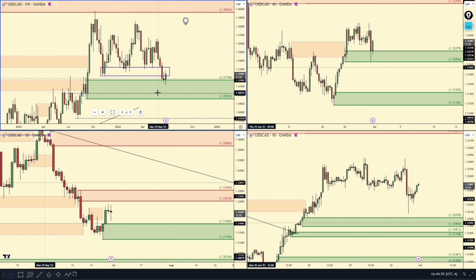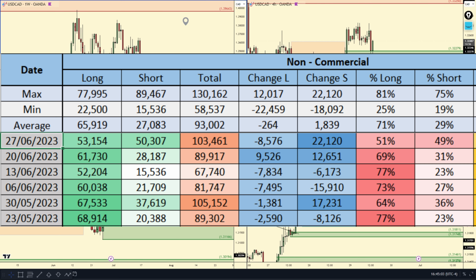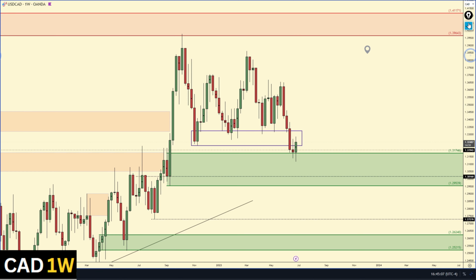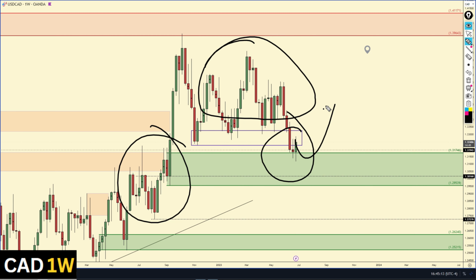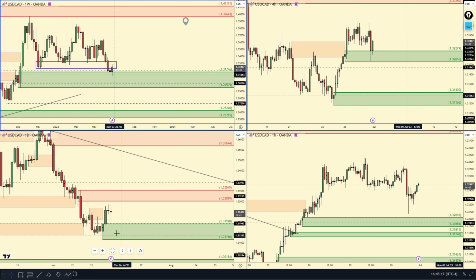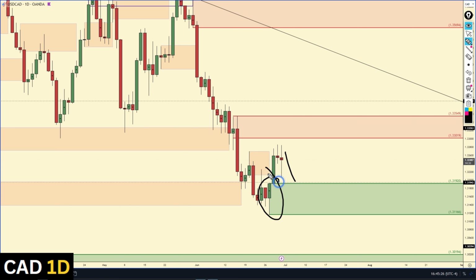USDCAD forecast. The past week, the banks got rid of 8,576 longs, and they also added 22,000 shorts. Looking at the weekly chart, if you guys have been following me for a while, I've been waiting so patiently for this weekly demand zone. We are finally reacting off of it to the upside, but I'm not just jumping the gun just yet. If you look at the daily chart here, we're kind of just in the middle of supply and demand. So two things. We could look for confirmation longs coming off of that daily demand. I think that's okay.